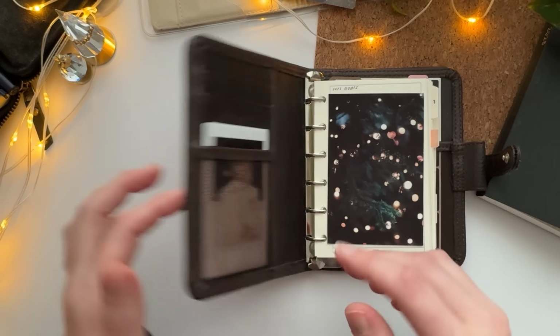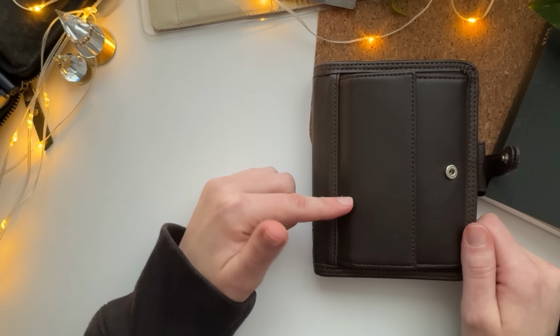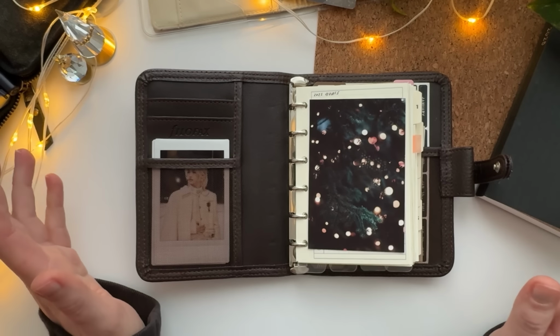Before we get into it, this is my Filofax Ranger cover, and unfortunately this cover is discontinued. I found mine on eBay back in January of 2024, and it's my ride or die cover. I love this thing so much.